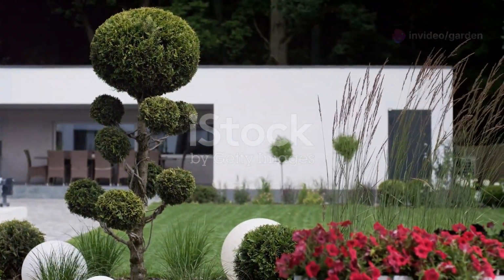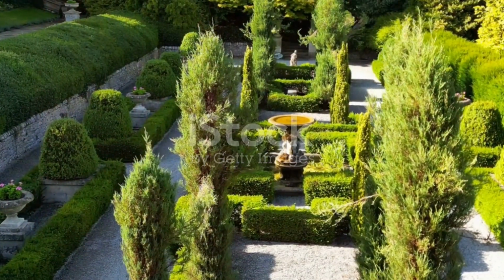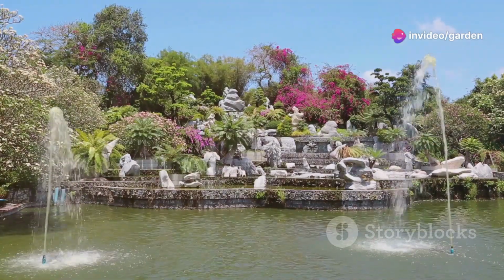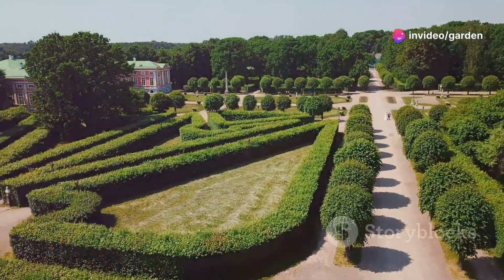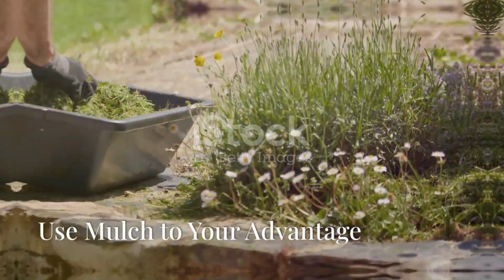Creating a focal point draws the eye to a specific area and gives your landscaping design a sense of purpose. Focal points can be anything from a unique tree, a water fountain, a large rock, or a garden statue. Choose something that stands out but also complements the overall style of your garden.